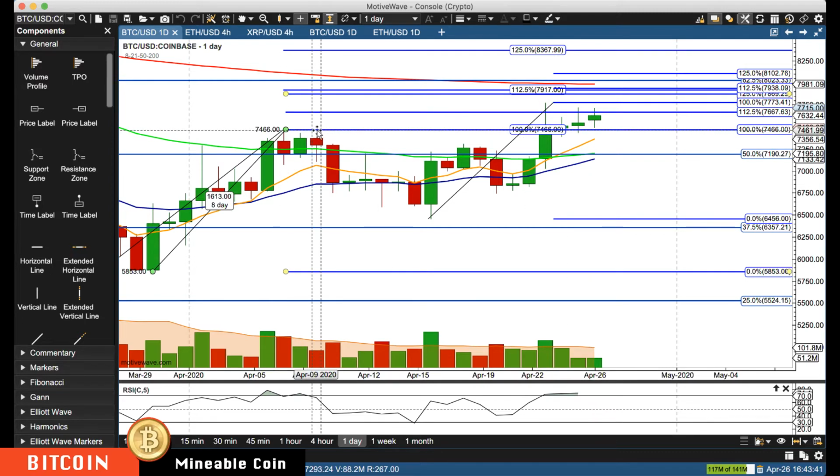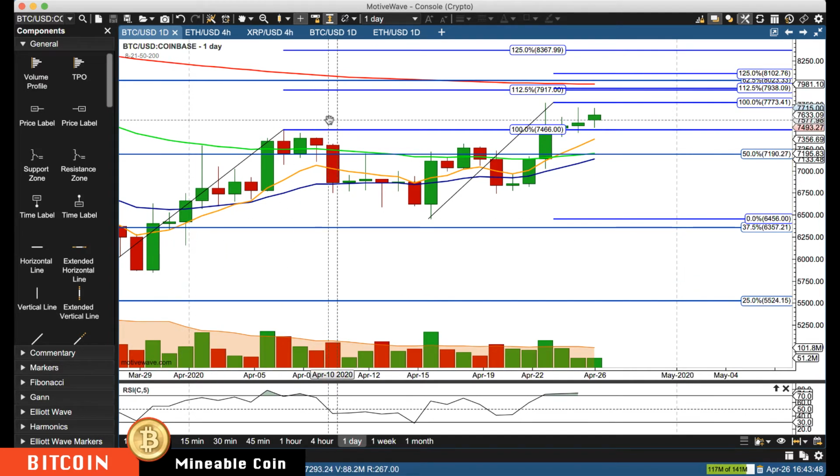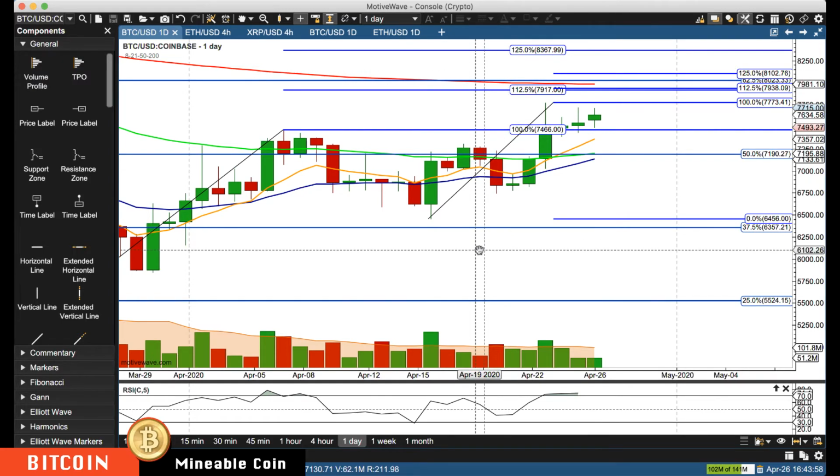I'm going to bump this up right now. I'm going to actually remove one of these. Getting just a little crowded in there. So now you can see up above we're watching 77.73 and then the 79.38 to 79.50. Then 81.00 is our next major level.